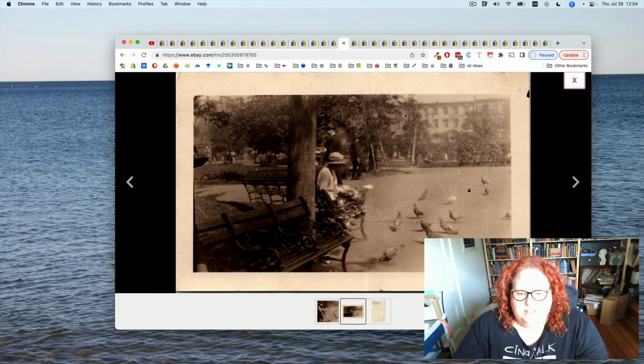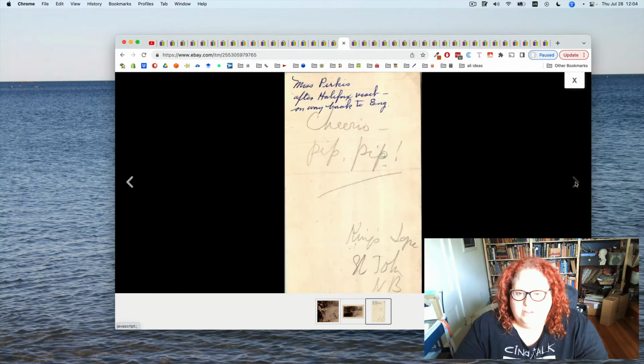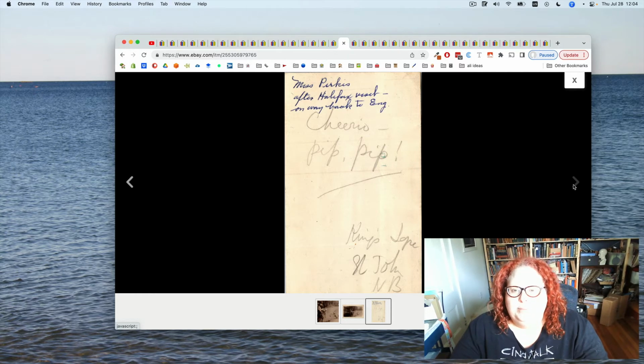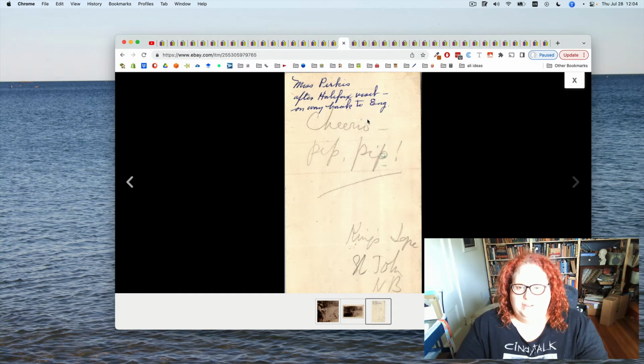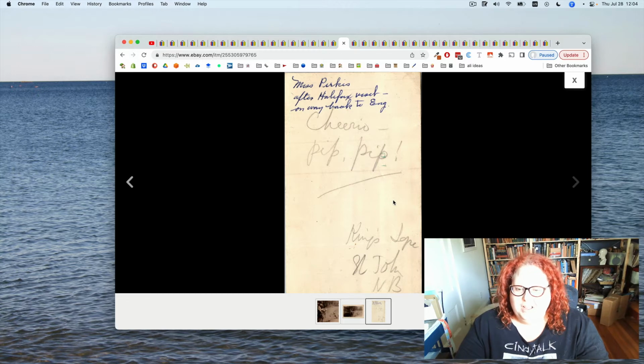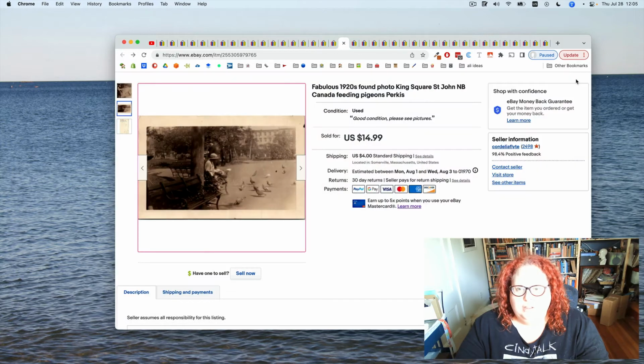And the cool thing is that this actually has a caption on the back that says, Miss Purkis, after Halifax something, on way back to England. I guess that's vacation week, maybe. I don't know. After Halifax something, on way back to England. Cheers, pip pip, Kings. You know what? I figured out what this said before. Now I don't know. But anyway, it's St. John's, New Brunswick. King Square.